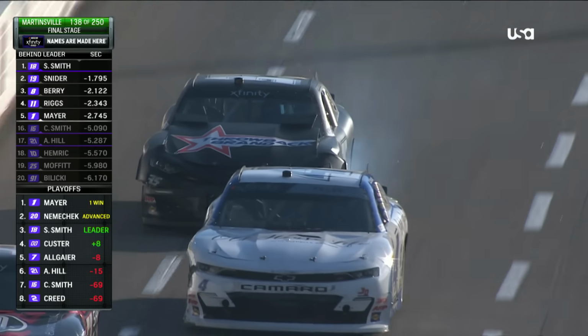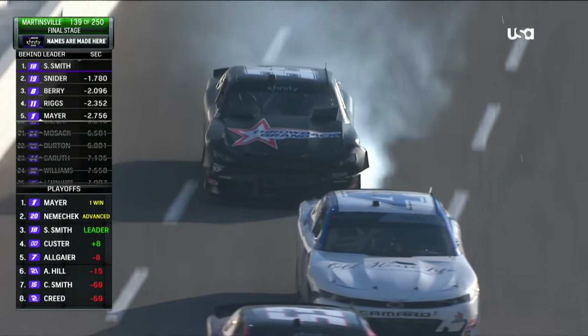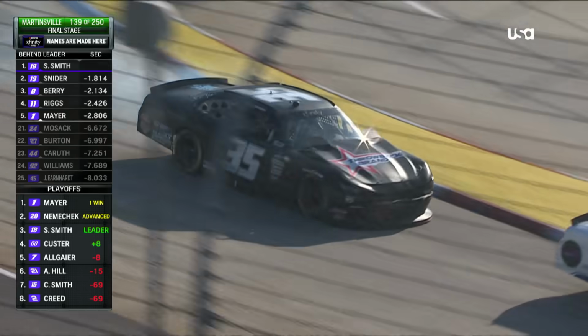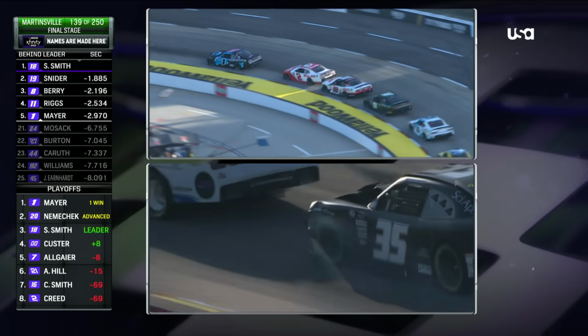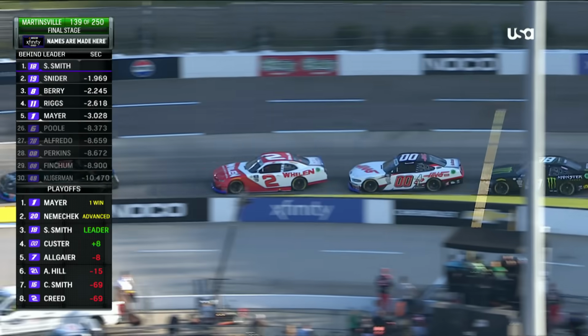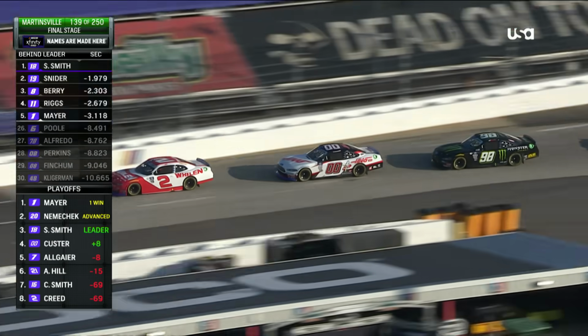We got some smoke right here on the 35 car. Yeah, Chris Hackert, it looks like he ran into the back of somebody, did some damage to the front end, and now we're seeing tire rub. Yeah, there's a bunch of cars with good damage similar to that throughout the field.